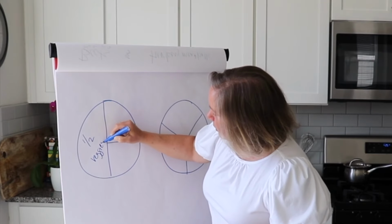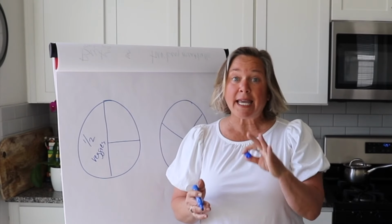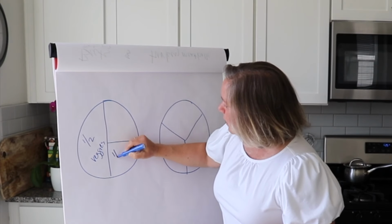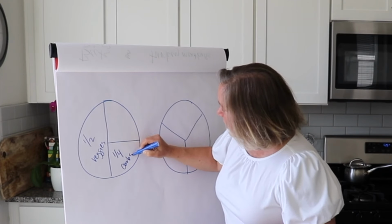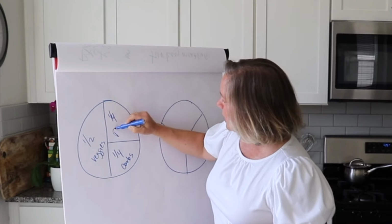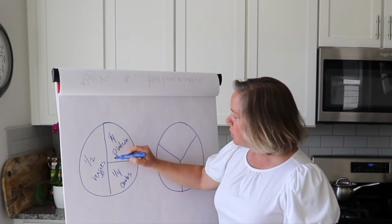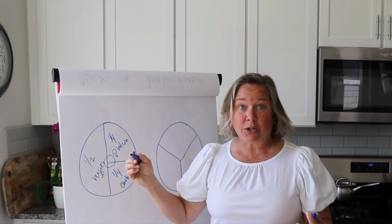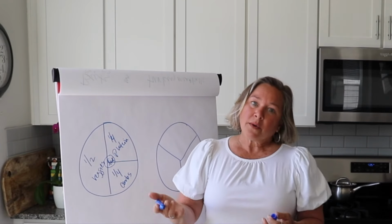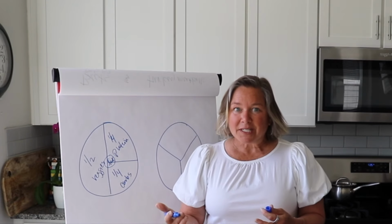And then remember earlier we talked about carbohydrates, how important they are for energy, especially at lunchtime when you need energy for your busy afternoon. So a quarter carbohydrates, and then the last quarter is, guess what? Protein, of course. So a quarter protein. You want to have protein, fat, and fiber, and lots of veggies with every meal. If you wanted to, we could add a small little circle here in the middle, and that would represent our healthy fats like olive oil or coconut oil or even sesame oil, butter, ghee, grass-fed butter especially.